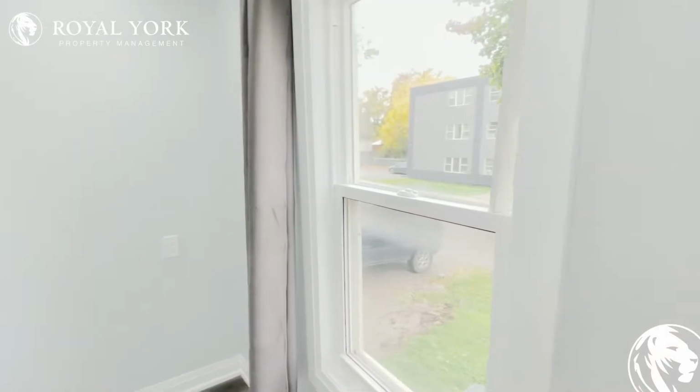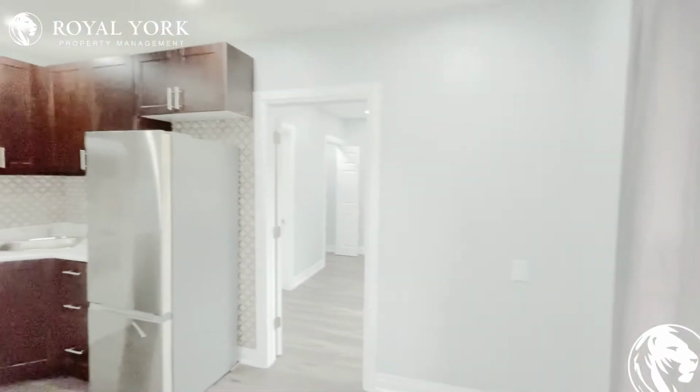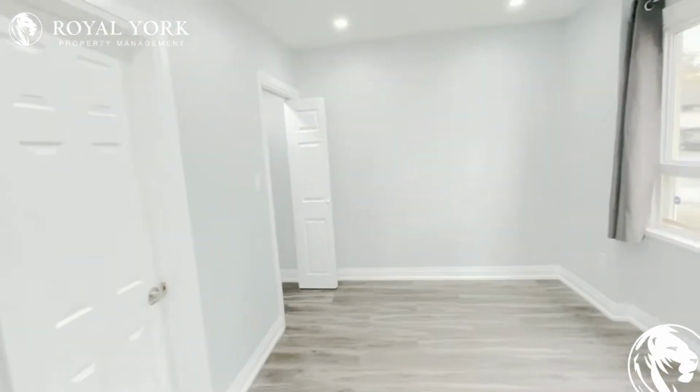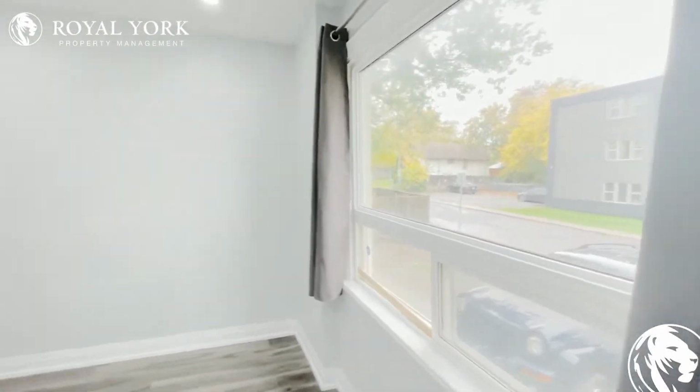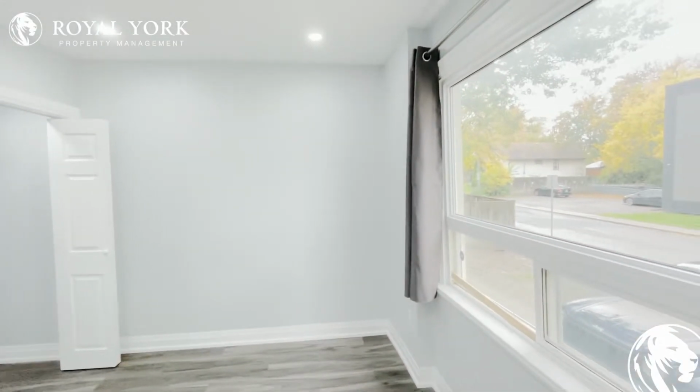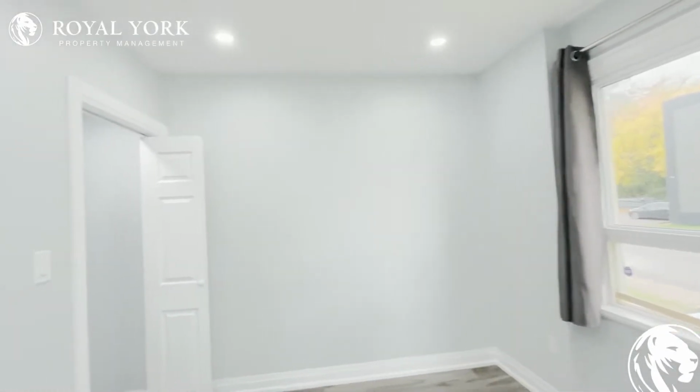Oh, that's a little peek of the parking. So there's one parking spot that comes with the unit. And then this comes into the bedroom with an ensuite bathroom and a little walk-in closet. So you could put a queen-size bed in here easily.